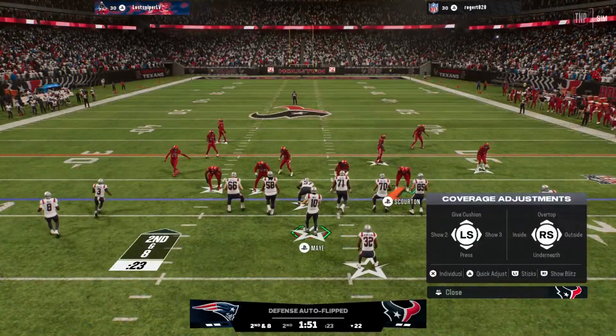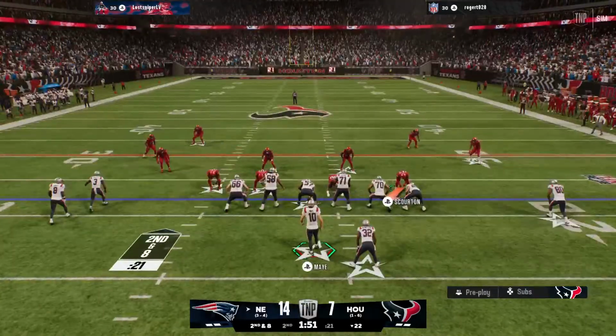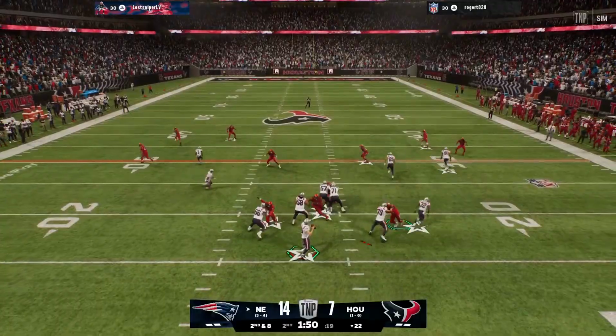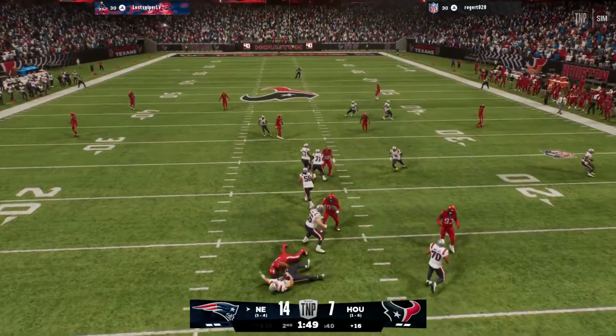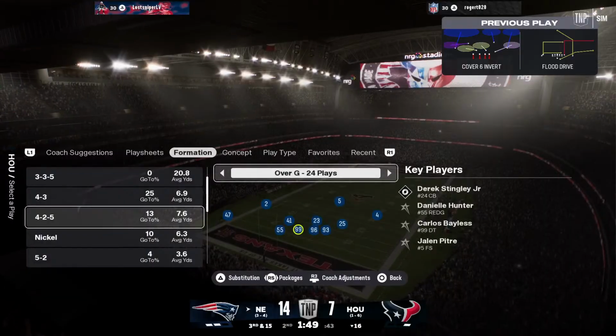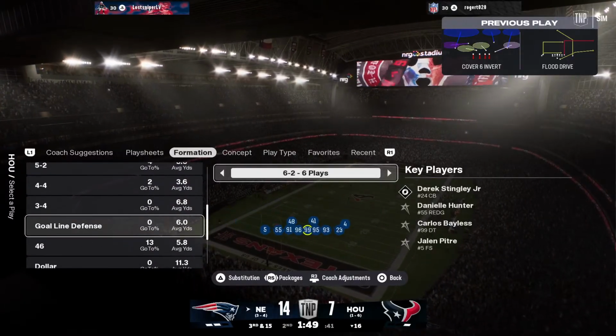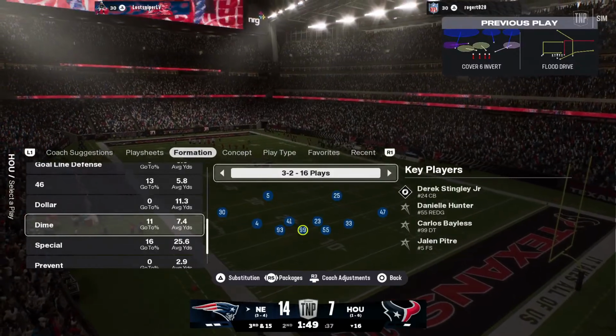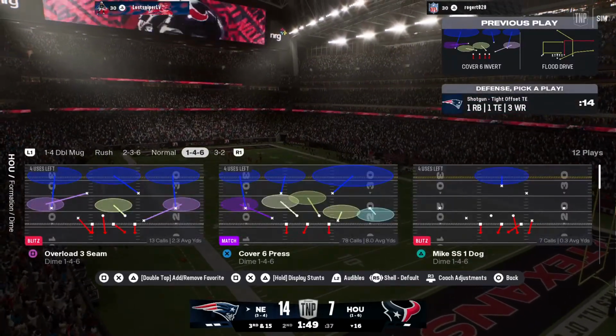From the 22, here's 2nd and 8. He'll look to throw. And he's going to go down. The Texans come at him and are able to bring him to the ground. Now the Texans will use one of their 2 remaining timeouts as they head to the sideline and talk over what to do next.